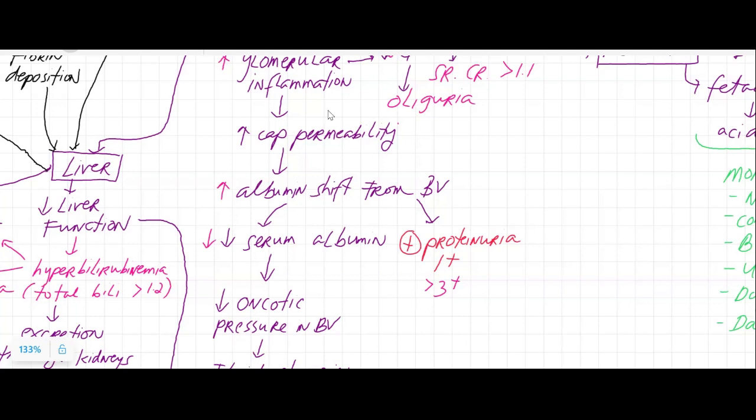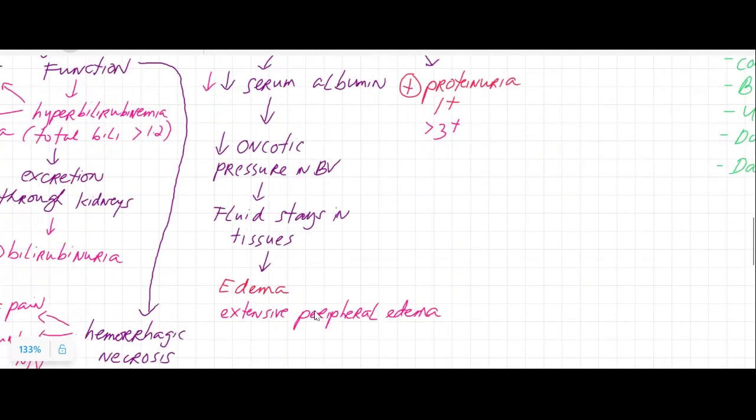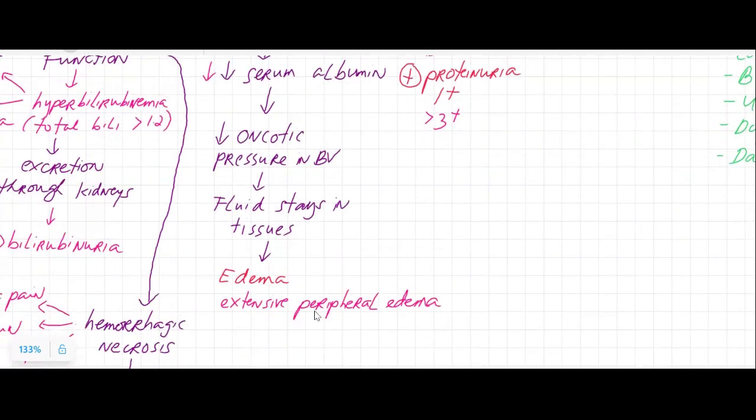In mild preeclampsia, that's a protein of 1+. In severe preeclampsia, that's about a 3+ protein. You might see fewer questions that talk about that. Okay. Because mom is peeing it out and it's decreased in the blood, now there's decreased oncotic pressure in the blood vessel, right? So where's the fluid going to stay? In the tissues, causing edema. So this is why in preeclampsia, mom gets edematous.